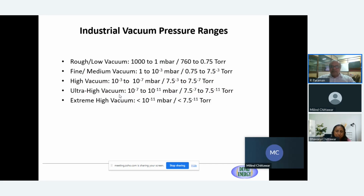Broadly, vacuum pressure ranges are defined as rough or low vacuum, which would be anything from 760 torr going down to about 0.75 torr. That range is called rough. Fine or medium vacuum would be 0.75 torr all the way to 0.0075 torr. High vacuum would be again from 0.0075 torr going all the way to 7.5 into 10 raised to minus 7.